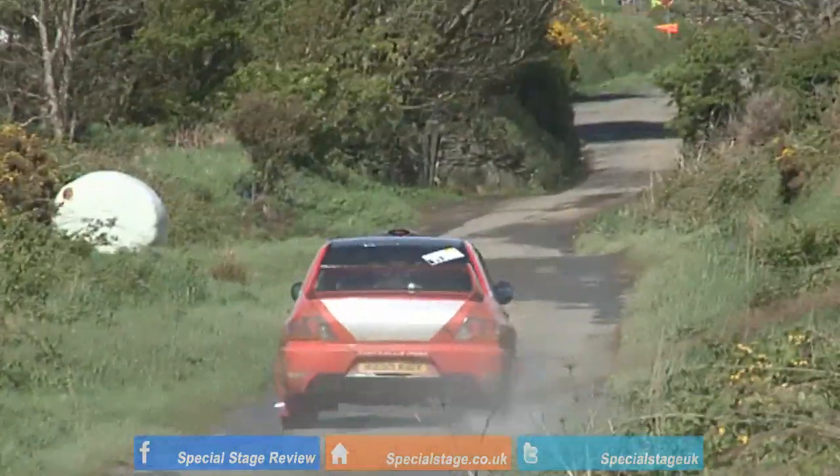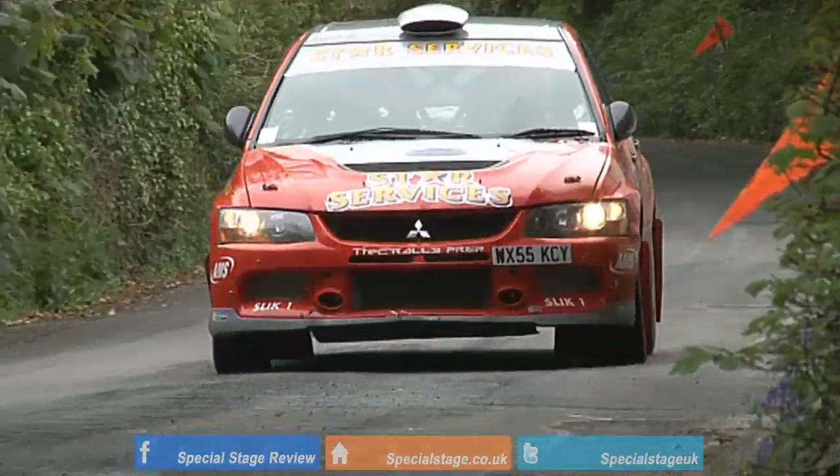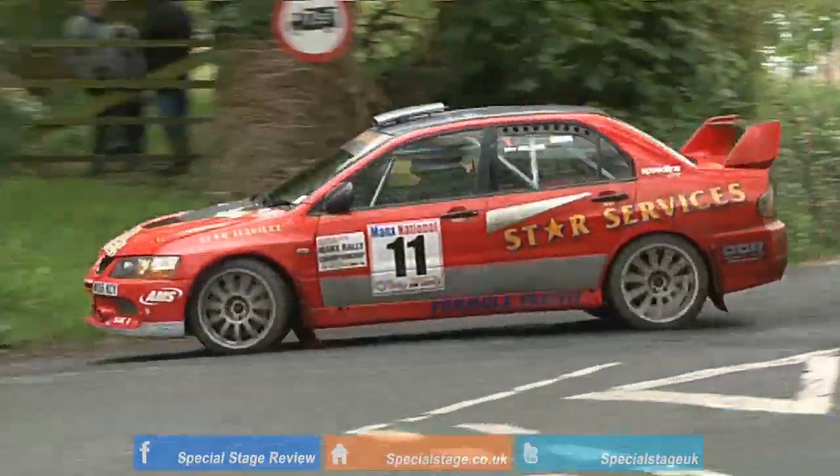Problems at the start of day 2 put Nigel Cannell and Graham Farhoe down the results, and they end the day there as well, in 10th overall. Sadly, only 5th in the B13 class as well, after they'd been up as high as 3rd.